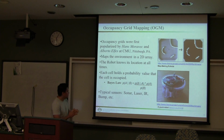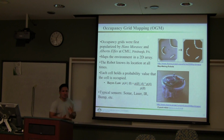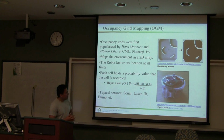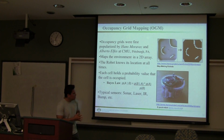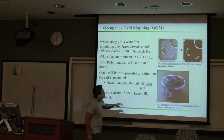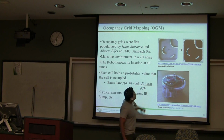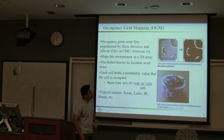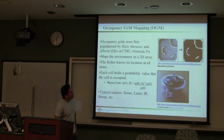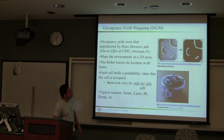Typical sensors that are used for this are ultrasonic, infrared, and laser sensors. Pretty much those three are the most useful. On the right, I have a picture of a test that they did using a UPack robot. As you can see in this picture, the little dot in the center, that's the robot, is loaded with 8 infrared sensors. And the picture farther right is what the mapping came out to be.